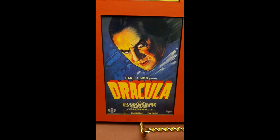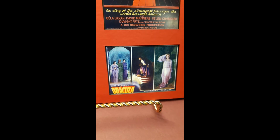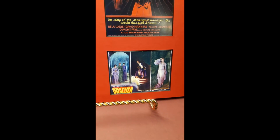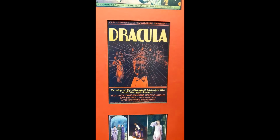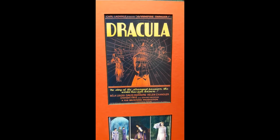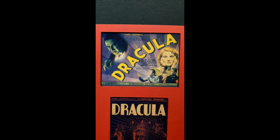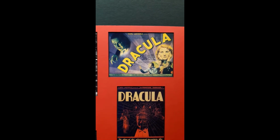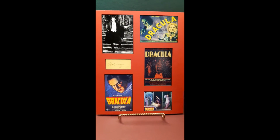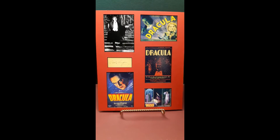The poster of the flying head, Dracula. Lobby card, a triptych of three scenes from the movie. Another poster, the wonderful spider web for Dracula. And the colorful title card. Dracula number 1, version 2, from Nostalgic Art Studio, available on eBay.